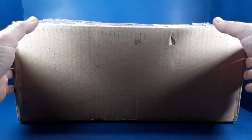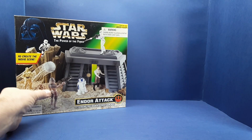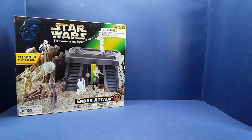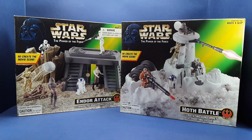So I'm going to put this off to the side and we can see what's in here. First we have the Star Wars Power of the Force Endor Attack playset from 1997. And also from 1997, the Power of the Force Hoth Battle playset. I don't have much in the way of playsets for my current Star Wars collection, so these are something I've been looking for. Will made me a great deal, and I'm happy to have them.